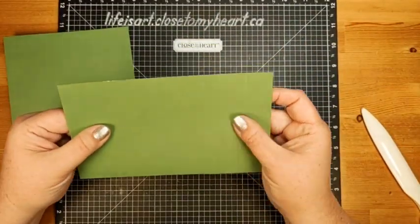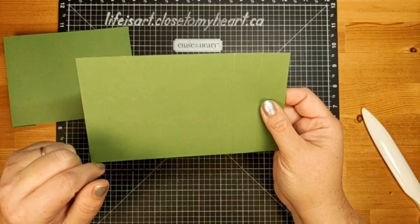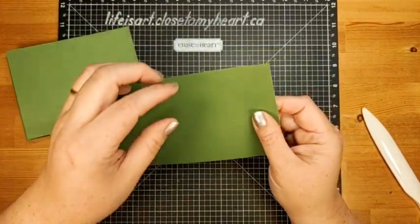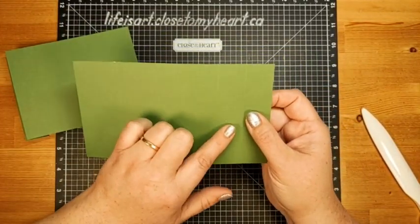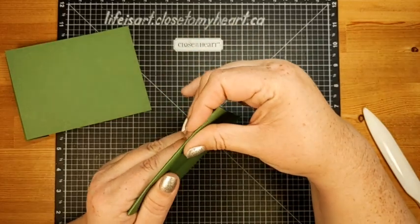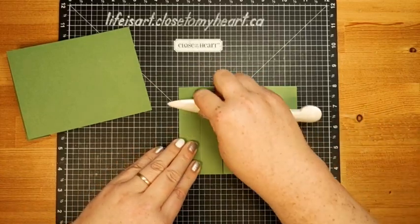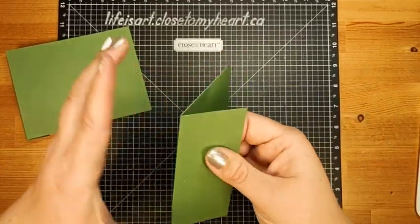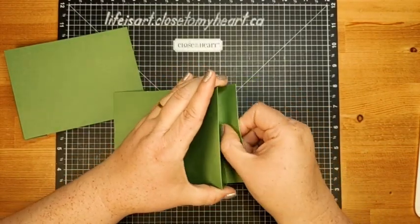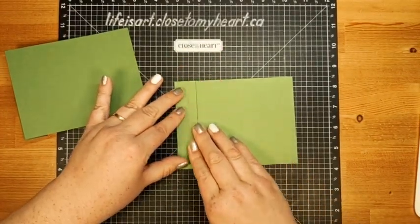We're going to do this exact same thing. It's kind of like algebra. You know, when you have an algebraic equation, whatever you do to the left side, you do to the right side. So whatever we do to this piece of paper, we're going to do to this piece of paper. So our 5.5 inch score line is going to be mountain folded. So we're going to push the score line up the mountain. And make sure everything's lined up. Crease that down. And then our 6.5 inch line is going to be valley folded. So we're going to push it down into the valley. And we can lay it down. It's always easier to crease something when you lay it down.